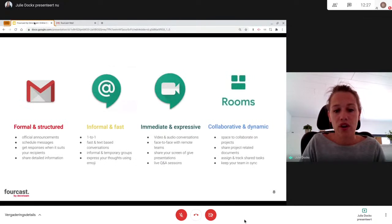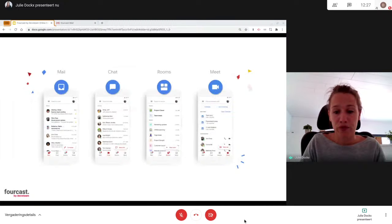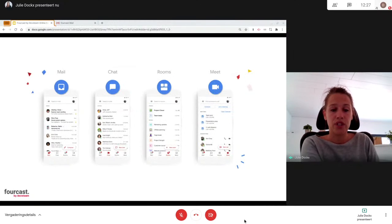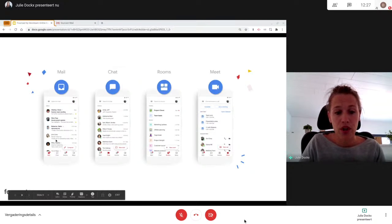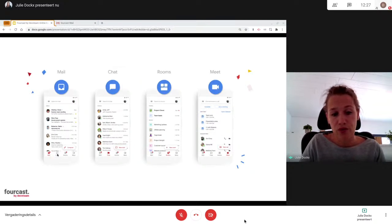Now, of course, all of these functionalities are available from your mobile phone as well. So if you have the Gmail application installed on your iOS phone or on your Android phone, the experience is the same. So your Gmail will now have 4 different tabs all below, indicating the chats, directly the rooms in a separate tab, and the Meet as well.